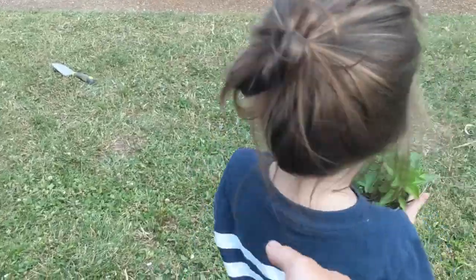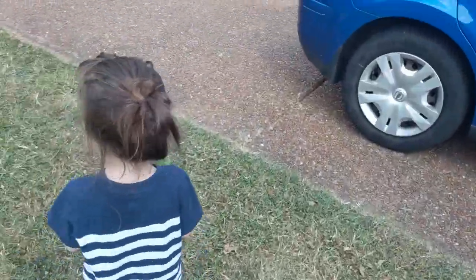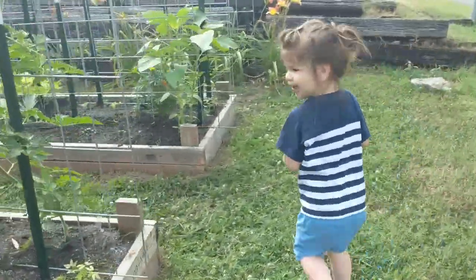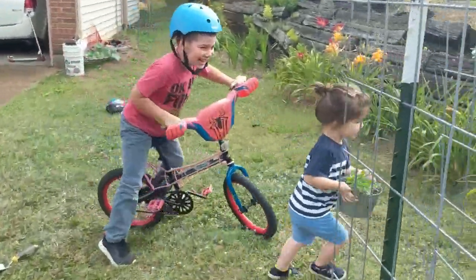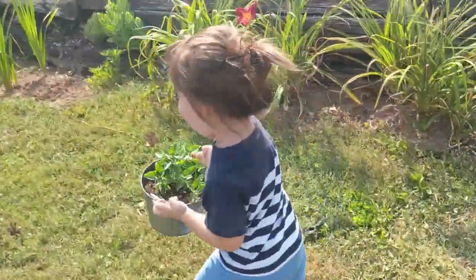Let me have my holy basil back. Give me my holy basil back. Give it back. Oh man, I got a holy basil thief. Where are you going? I'm gonna get you. Give me that holy basil.